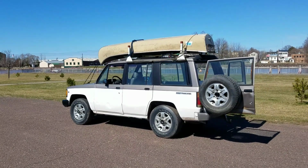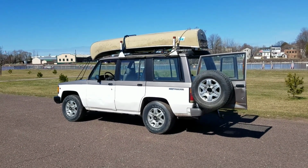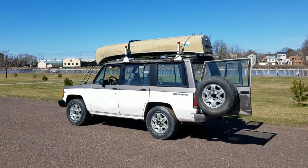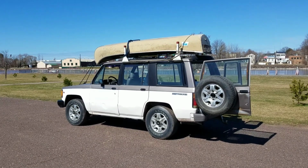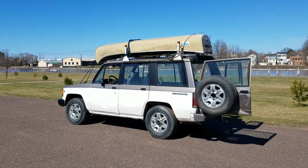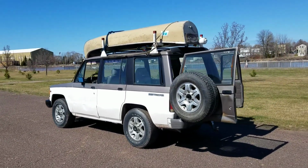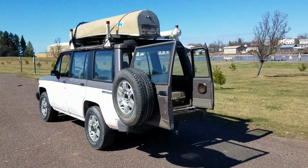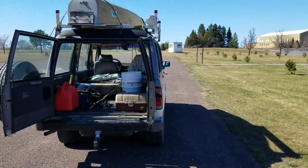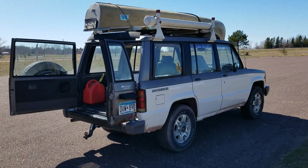So this is going to basically be my fully outfitted bug out rig slash moment's notice little summer adventure machine. I'll always keep a canoe and a kayak and some sleeping gear and cooking gear and fishing gear inside, and just basically stop at the gas station on the way out of town and fill her up and go see what kind of adventures we're going to have. So yeah, that's the idea, guys. We'll see how this goes.